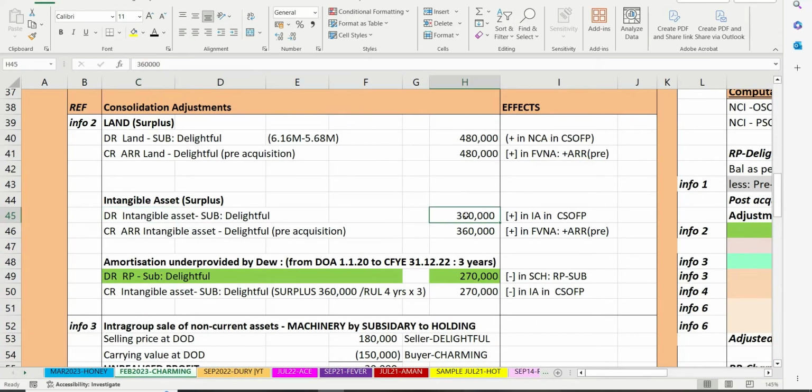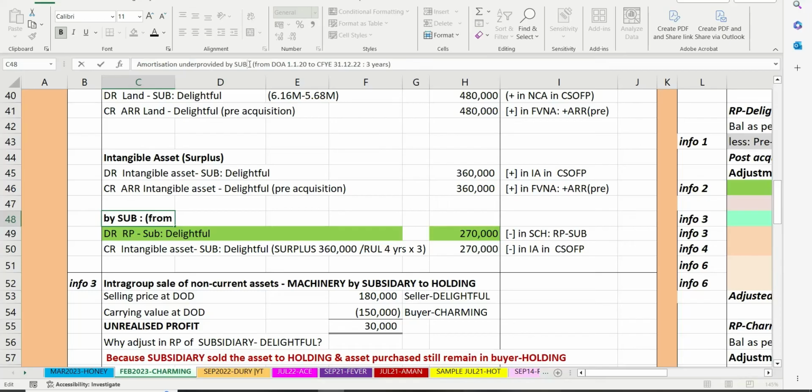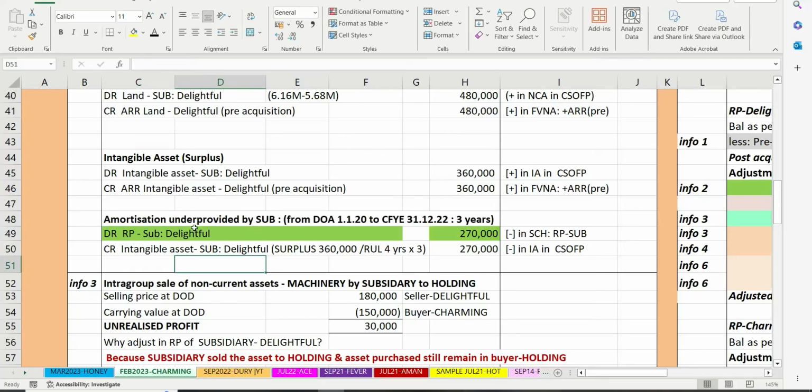For the intangible asset, earlier I mentioned it was 360,000, and now you need to go and find out how much is the amortization adjustment, because whenever there is a surplus, it means that the amortization that was provided earlier by the subsidiary, here Delightful, is actually under provided. So from the date of acquisition, 1st of January 2020, to the current financial year end, for 3 years, you need to find out what amortization was under provided, and therefore the amortization needs to be increased. To increase, you debit retained profit and credit the intangible asset. How? You will take the surplus 360,000 and divide by the remaining useful life, 4 years.